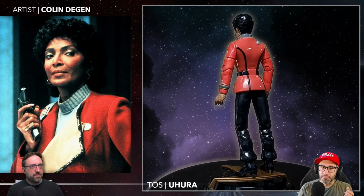Let's look at Chekhov. Very similar. Oh, Kirk did not. Yeah. Okay, well, we've seen a lot of Kirks. We know Kirk. Chekhov, very similar, right? It's swapping out the legs, giving him the articulation, getting that stand right.